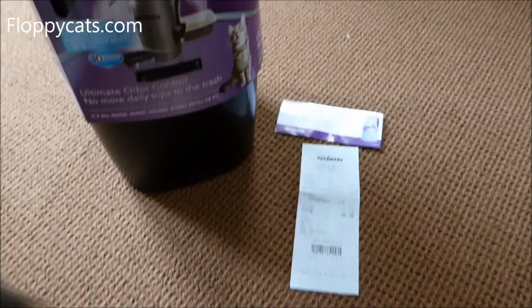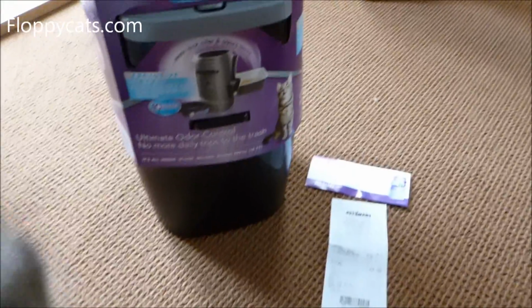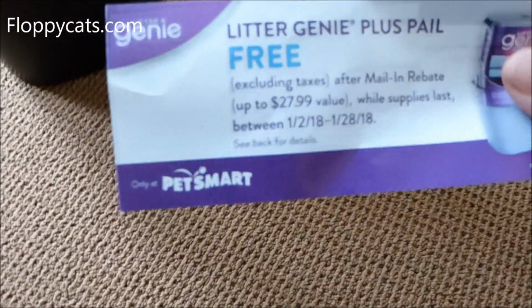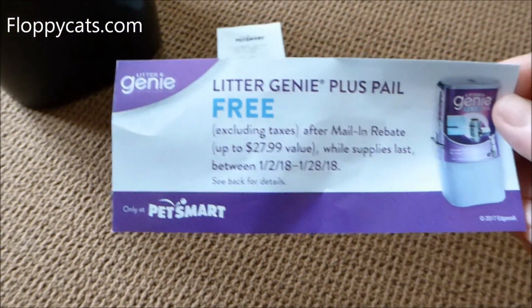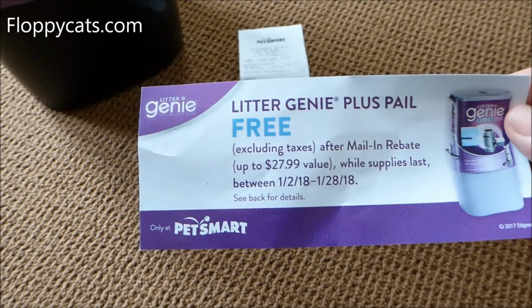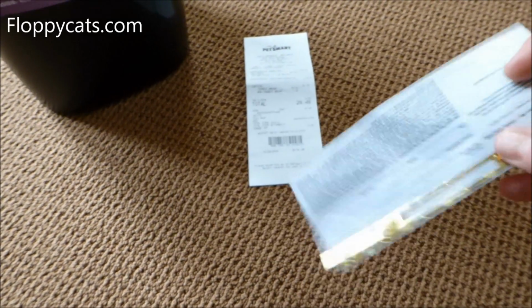Today I went to PetSmart to get some cat litter and saw that the Litter Genie Pluses had a rebate going on, so I wanted to share that with you. It's only at PetSmart, only in the United States. So Litter Genie Plus Pail free after mail-in rebate up to $27.99 while supplies last, from the 2nd through the 28th.